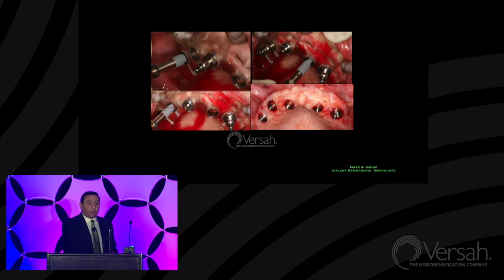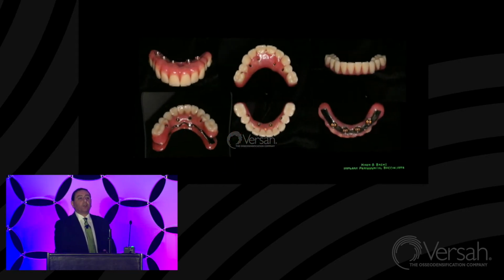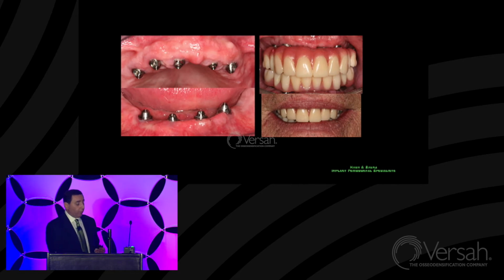Nevertheless, the case went smoothly. We ended up having very nice restoration in the end. And this is the final hybrid restoration on the patient. Very happy patient. Occlusion was done. The restorative dentist in this case was the prosthodontist, Dr. Israel Finger, who was the former director of the prosthodontics program at LSU, and who conveniently now works in private practice in the same building where my office is.